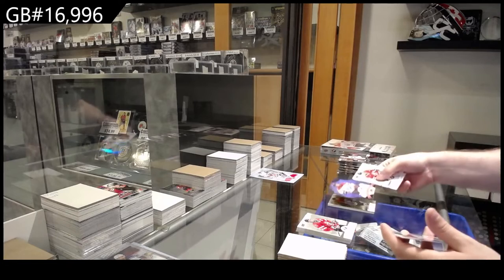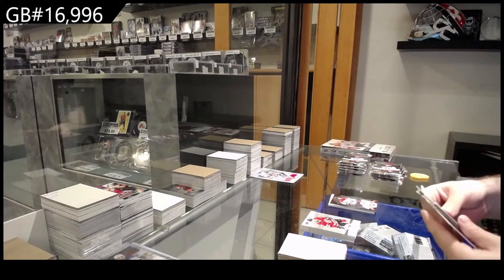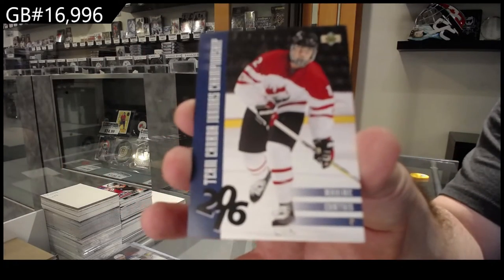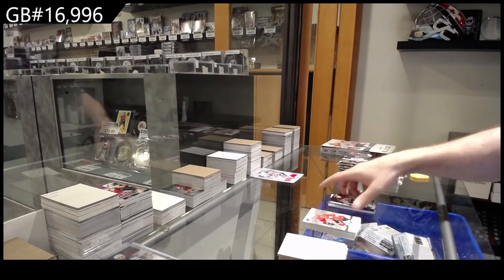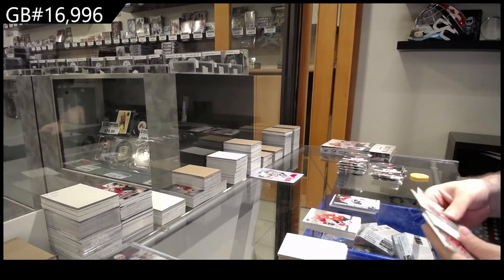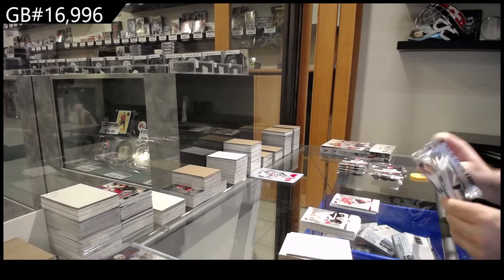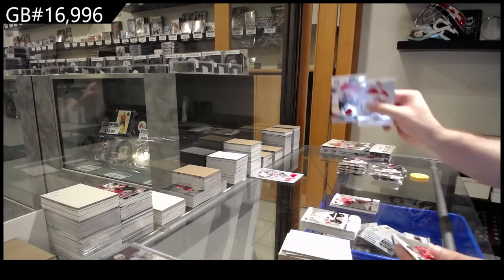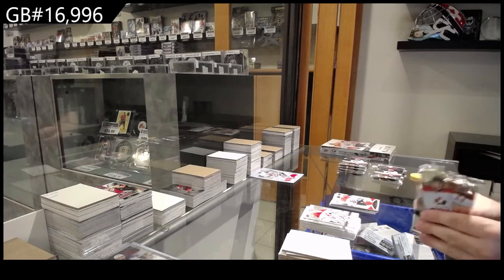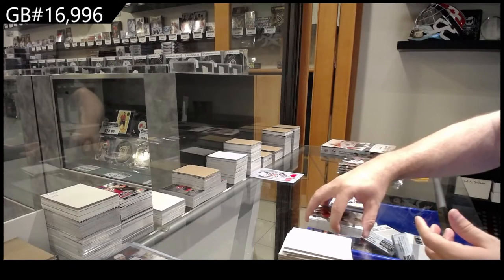We've got a POE of 4, Tino. We've got a Comtois Retro POE. Maxime Comtois. Exclusives of Davis to 175. Jersey Connor Hall, the H spot. Jersey of Wickenheiser, the W spot.